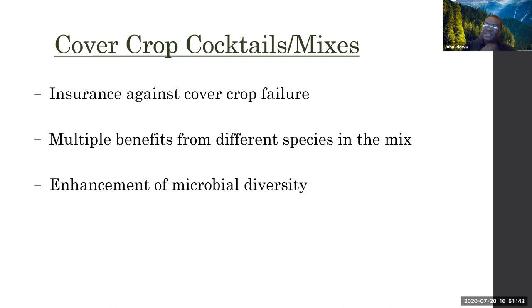So if you plant, let's say, legumes with grasses, the grasses provide more organic matter to the soil, while legumes provide nitrogen to the soil. So you have a mixture and the benefits of different components of the mix. And then also it enhances microbial diversity.